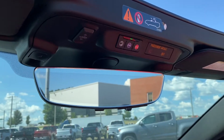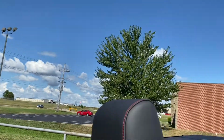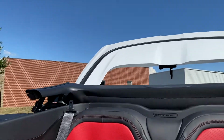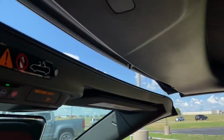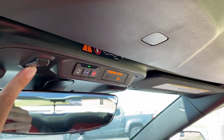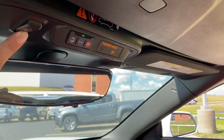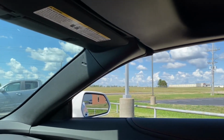In order to put the top back up, all you have to do is push this button, and we can get a view from the inside as the clamshell goes over and the top comes up. The top automatically locks in place, and that clamshell in the rear comes down, you can see in the mirror, and the windows are ready to come up.